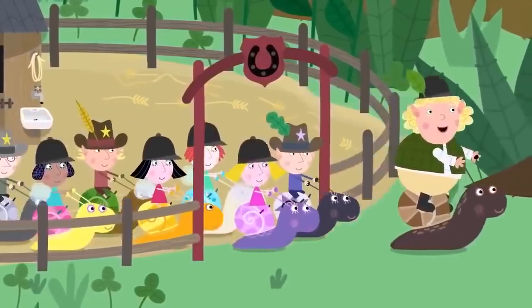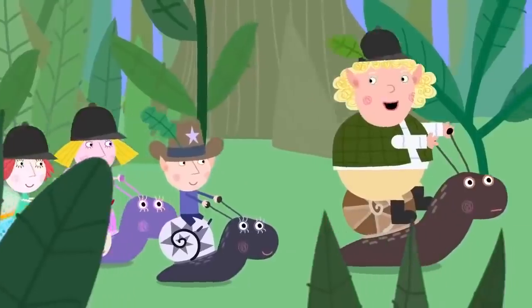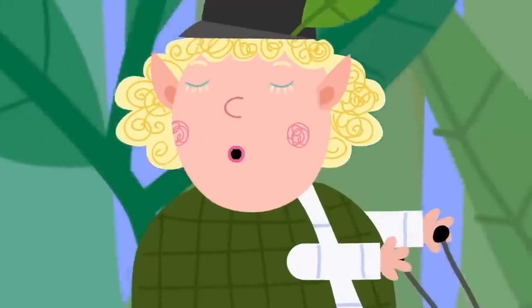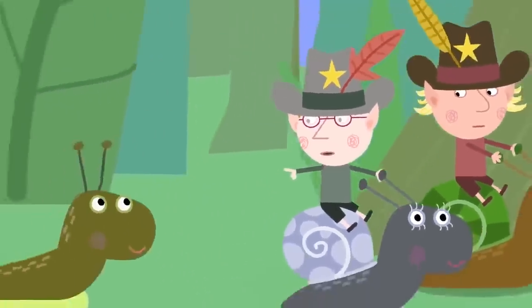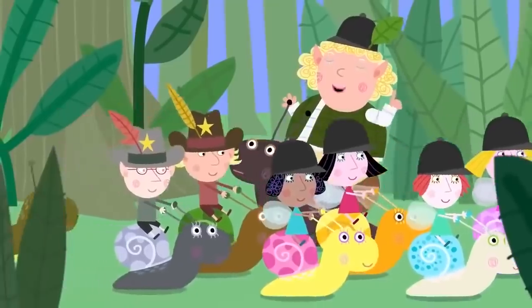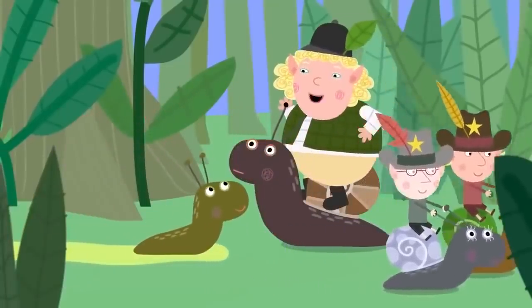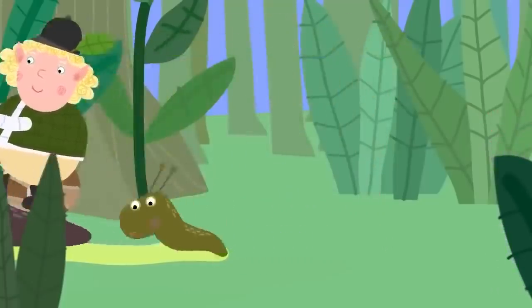Let's go snail riding! Wonderful day for a snail ride, what? Where are we going? Just around the meadow. Miss Jolly! Samson the slug is following us. Oh, I see. Keep going. I'll catch you up in a minute. Now then, you naughty slug. You're not meant to be on the ride. Back to the stables with you.